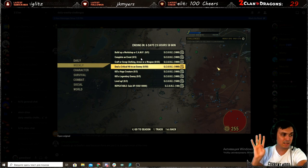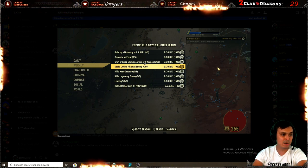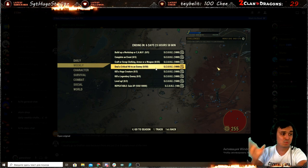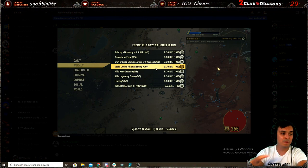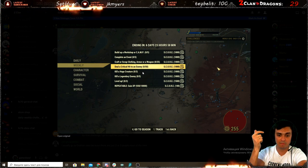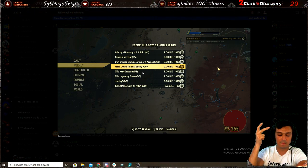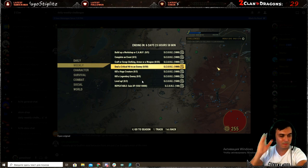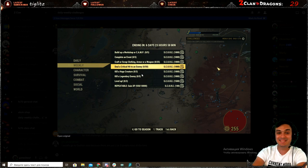Complete event 5 times, straightforward. Craft scrap, clothing, armor. You can actually craft those throwing knives and scrap them, and you can get that done. Deal a critical hit to an enemy with shotguns, super easy. Basically, you gotta do it in VATS mode, extremely easy. Kill a huge creature, so you gotta kill something like a Deathclaw, Scorch Beast, some monster, I don't know. Just kill the big creatures.